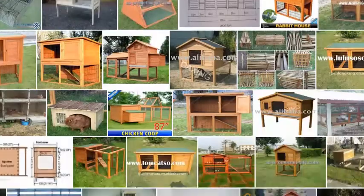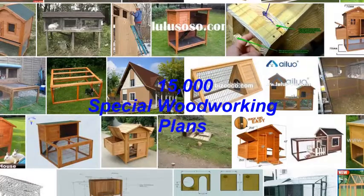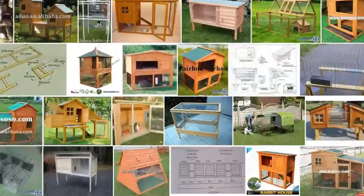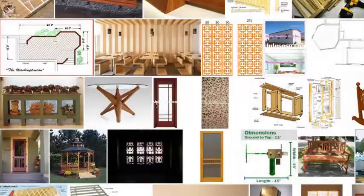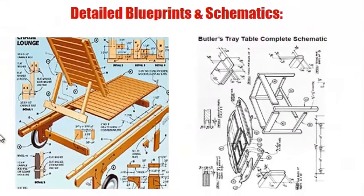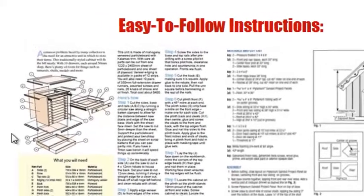In this video, you will learn about a specific hidden resource that will help you get access to over 15,000 woodworking plans, ranging from rabbit house plans to router and screen woodworking plans. Whether you're a beginner or advanced level woodworker or just a hobbyist, this huge variety of plans with fully colored pictures and easy to follow instructions will help you to complete your projects quickly and easily.